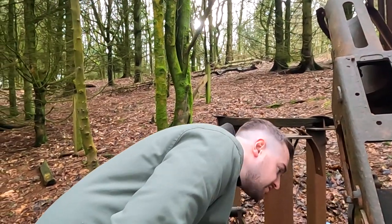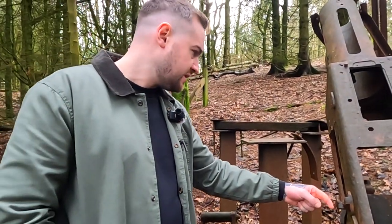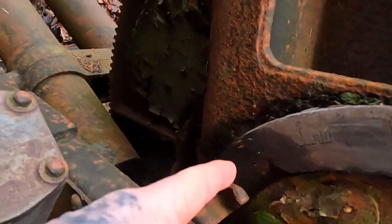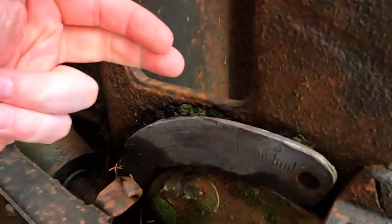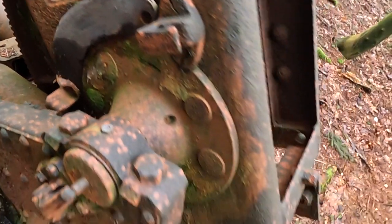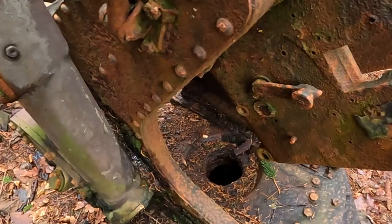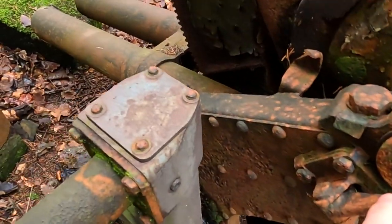It split in half. So the rust, I think, is what split it. You see how this is all split here? It looks like the rust from this bit has actually split it by pushing out, and it's pushed and pushed to the point where it's come away completely. I'm trying to work out if that's a moving part. Well, it looks like it was a moving part.